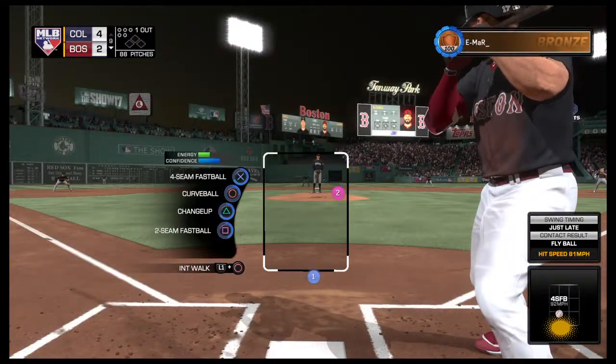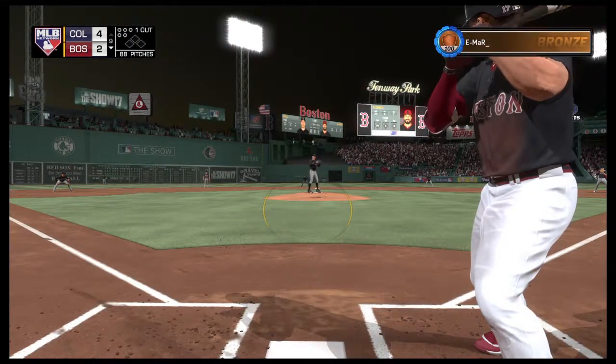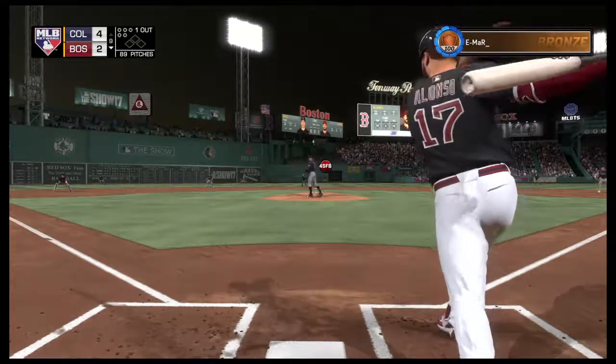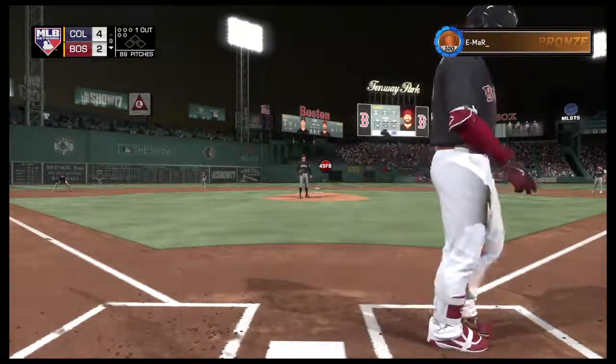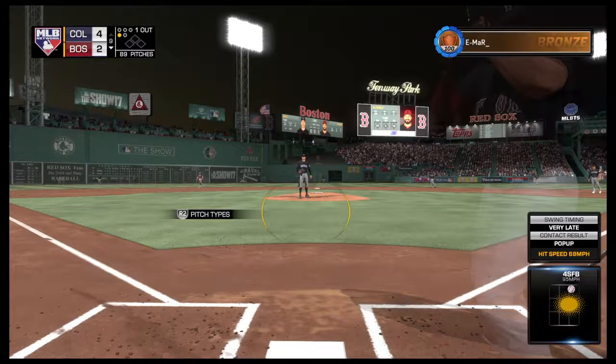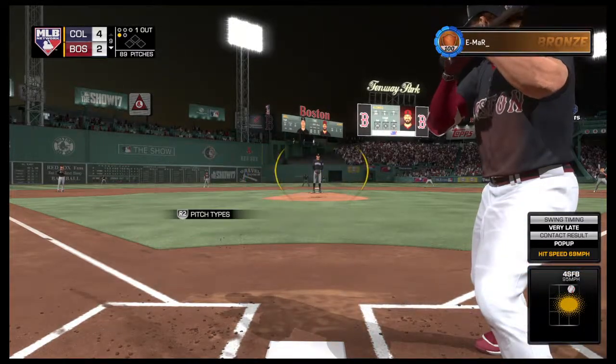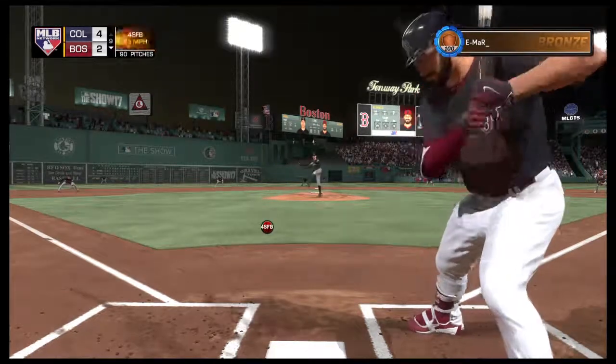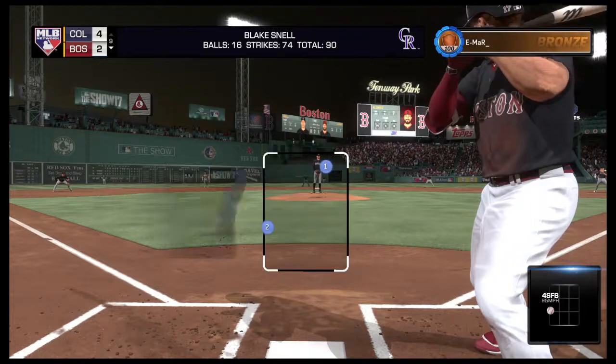Striding into the box, number 17, Yonder Alonso. No hits in 3 tries so far. He's struck out once. And this is heading for the seats and out of play to the left. A 1 pitch on its way. Looking at a fastball for a strike on the corner.